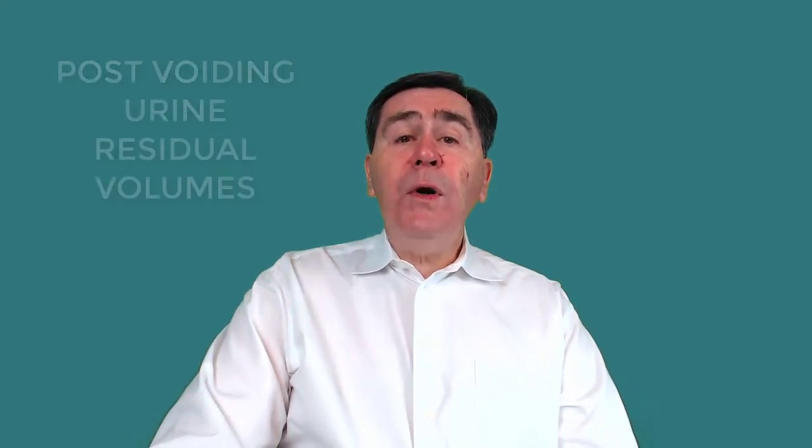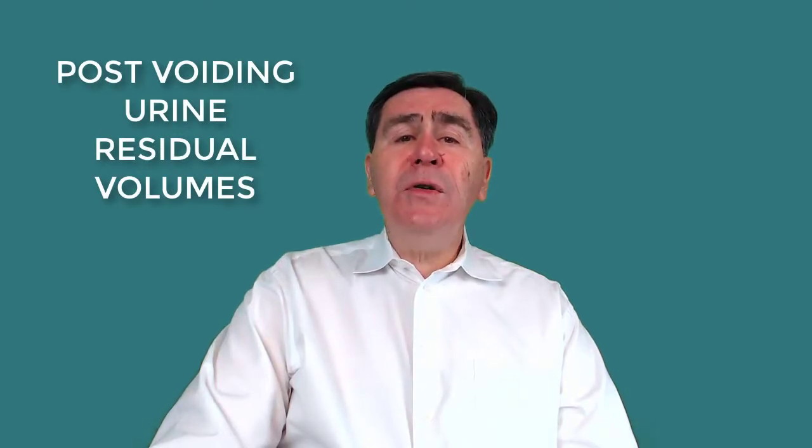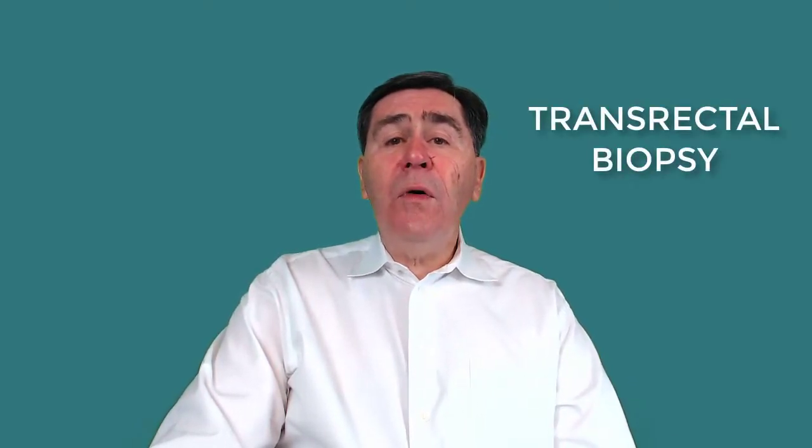The physician will normally investigate by ordering a urine culture, renal function test, prostate-specific antigen levels, post-voiding urine residual ultrasound to confirm that bladder obstruction and urine retention has not reached damaging levels. A needle biopsy of the prostate may also be performed if the physician suspects carcinoma of the prostate. Some physicians prefer an MRI of the prostate with and without contrast material if they suspect carcinoma. We will discuss the choice of an MRI in more detail later in the video.